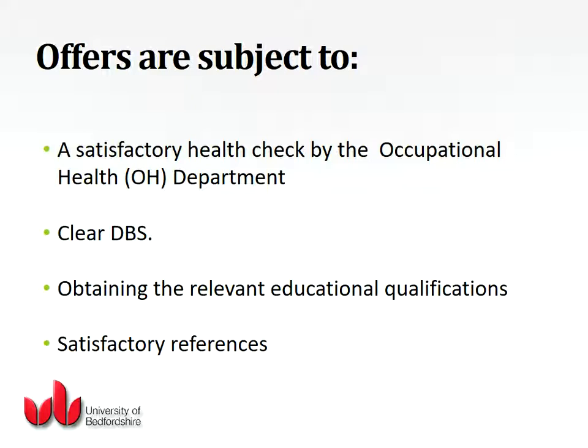And also references, so we request a couple of references. Our suggestion is you make sure that you put somebody down who's actually going to respond and they know that you've put them down. We've had people delayed going into practice because the references haven't quite been ready.